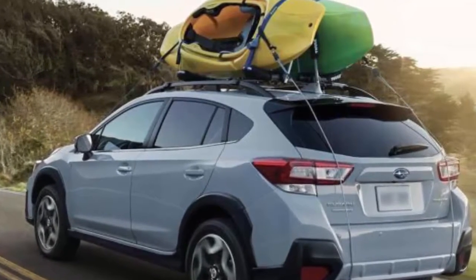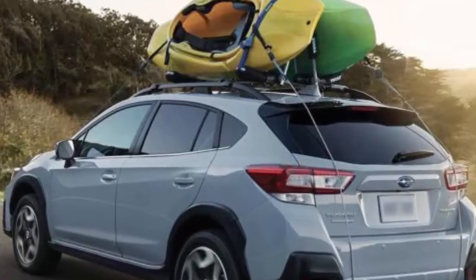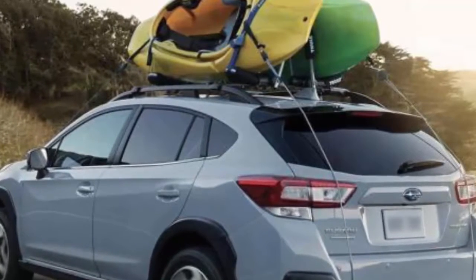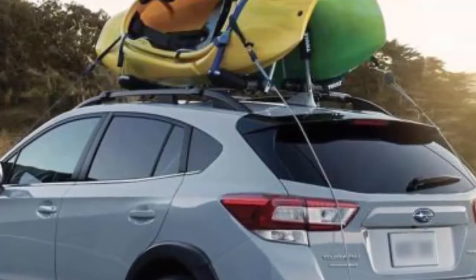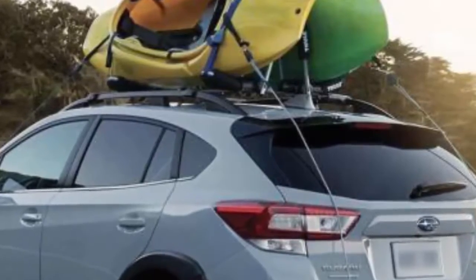Subaru says the new powertrain is a full second quicker from 0 to 60 mph than the standard Crosstrek and gets up to 90 mpge with a total range of 480 miles when using both gas and electric power. The all-new Subaru Crosstrek hybrid is capable of speeds up to 65 mph when in full electric mode. It's now coming to Canadian showrooms late 2019.